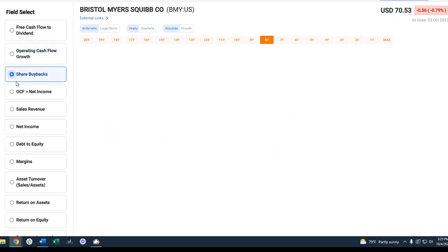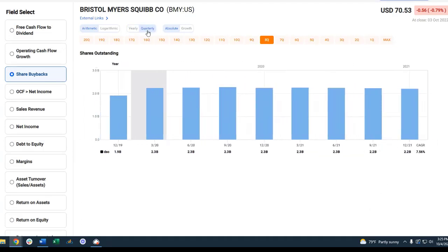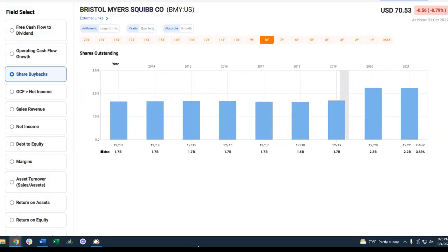I'm going to look at share buybacks, or really what I'm looking at here are shares outstanding. And I do want you to notice in 2020, where we had that real bad year, if you remember, on earnings, the company did issue from 1.7 billion shares to 2.3 billion. So they did issue a lot of shares there. Now they've reduced that share count ever so slightly in 2021. But again, I can run through this stuff at quarterly data as well and get a little more granular. But again, I'm trying to be concise with this video. It's already gone almost 26 minutes.